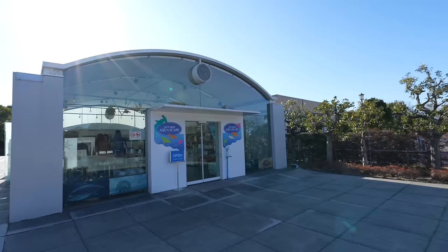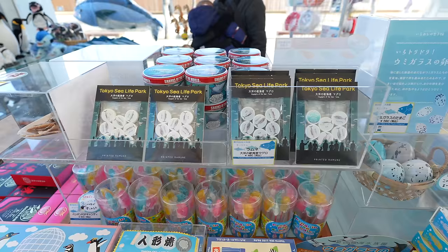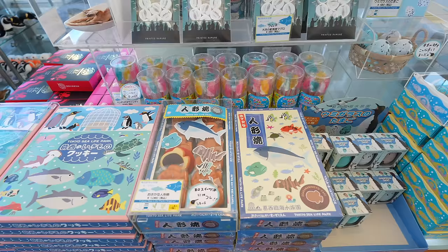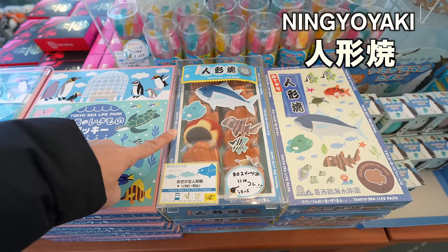What is this place? Let me see. Oh, it's a souvenir place, huh? Oh my goodness, this one is interesting. It's tuna candy. Wow, it is a candy, but with a tuna print. So technically, it's a tuna printed candy. And it's the fish-shaped ningyo yaki. Ningyo yaki is a really popular traditional Asakusa manju, with sweet red bean paste inside and a castella outside. Price is 1,080 Japanese yen.